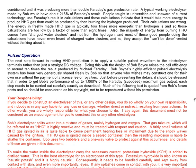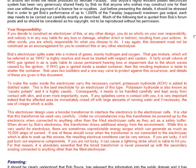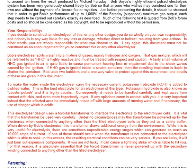Bob's electrolyzer splits water into a mixture of gases, gases which are mainly hydrogen and oxygen, though not exclusively so. That gas mixture, which will be referred to as HHO, is highly reactive and must be treated with respect and caution. A fairly small volume of HHO gas ignited in air is quite liable to cause permanent hearing loss or impairment due to the shock waves caused by the ignition. If HHO gas is ignited inside a sealed container, then the resulting implosion is liable to shatter the container.